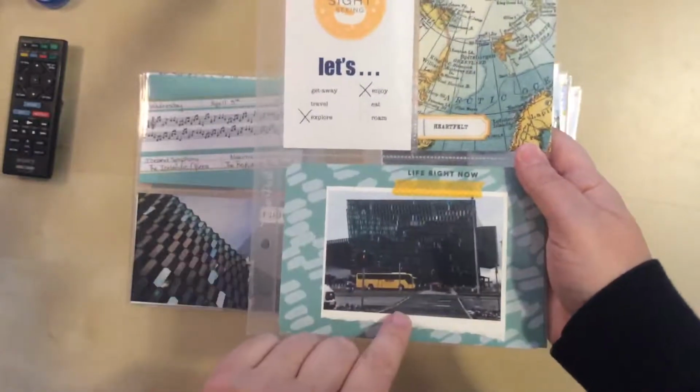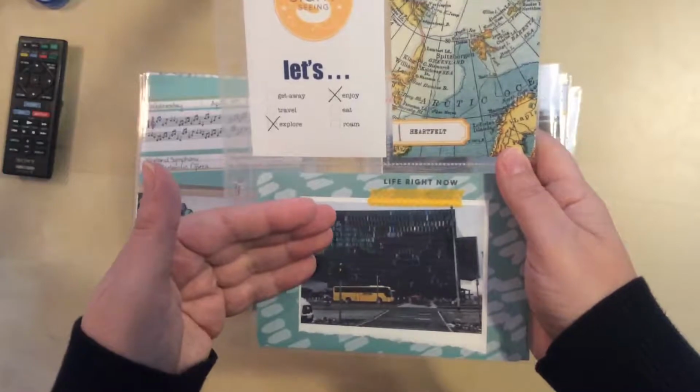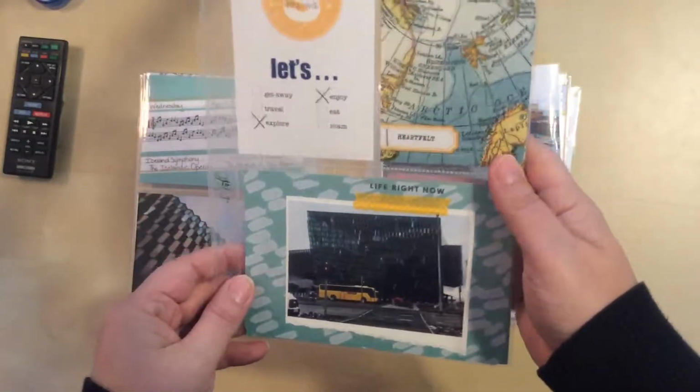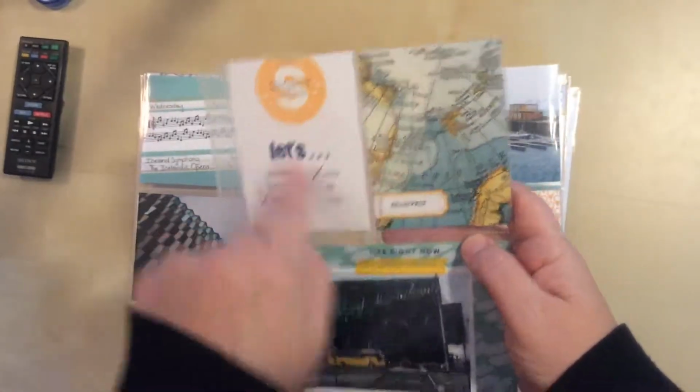And then here is a longer view. So I actually took this photo before the other two, but it's a longer view from about half a block up across the street from the Harpa. And I just got lucky. There was a yellow bus there, and so I could work in these yellow elements to match.